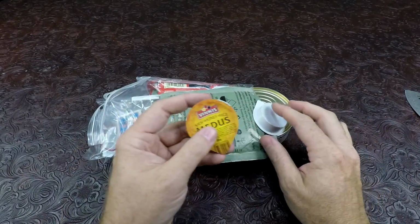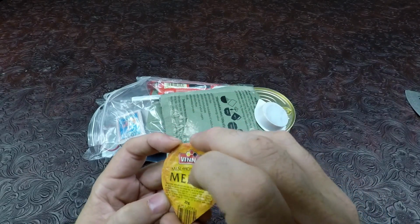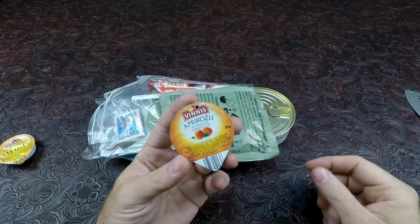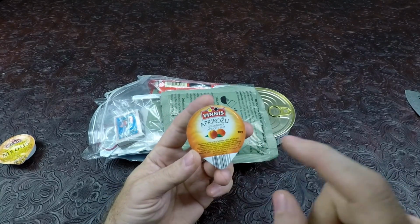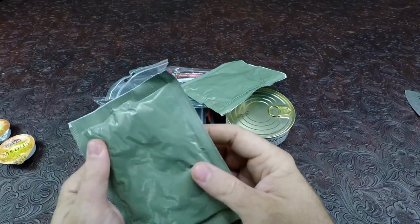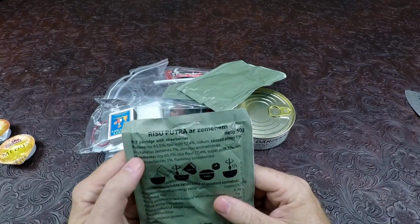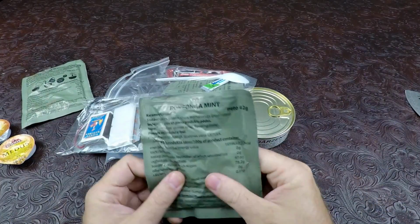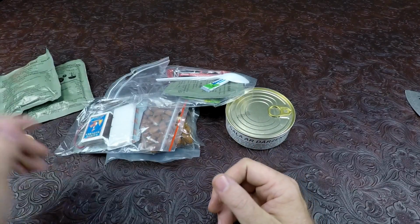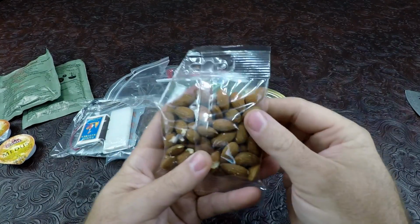So, starting off, right away we have some honey. And it's a little bit sticky on the honey, but I don't think it's leaking. Could be something from the factory. We have, just like the Jordanian ration, a very similar apricot jam. And here we have a drink. This is, no, I'm sorry, not a drink. It's rice porridge with strawberries. Felt like a drink. Here we have a package of caramels. We have some almonds.